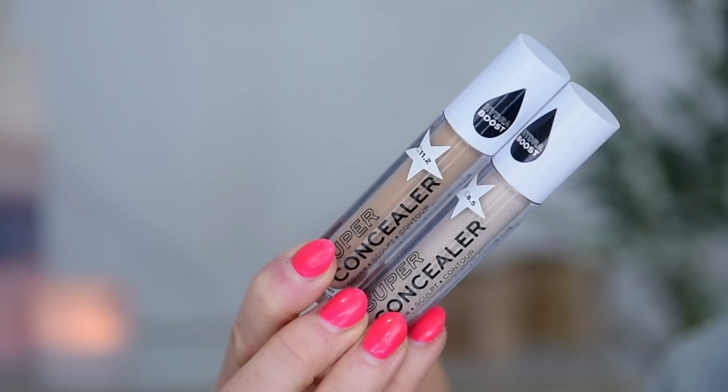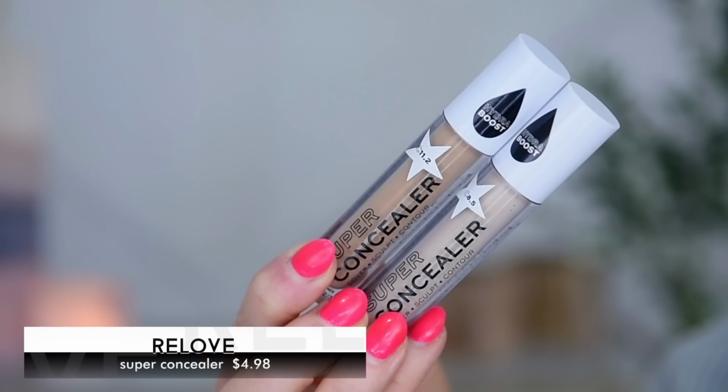Okay, concealer. So this one is a more current favorite. I don't know that I would say long-standing wise if this is still going to be in my number one, say in 6 months, but I have been using this concealer almost every day for at least 2 months, maybe 3, and it is the Relove concealer. You can get this at Walmart. They are $5 a piece. You don't get a lot of product inside these.